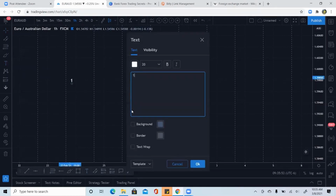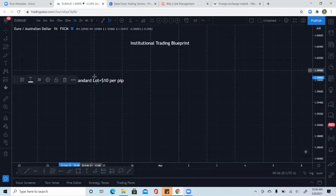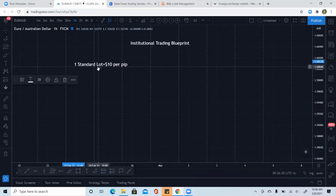a lot of people want to trade a standard lot. When they really start doing trading, the goal is to trade a standard lot. A standard lot is roughly $10 per pip gained. That's the standard lot. That's what a lot of retail traders want to be able to trade on a consistent basis.